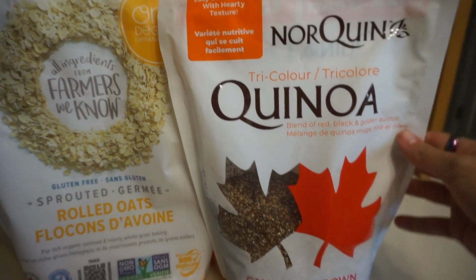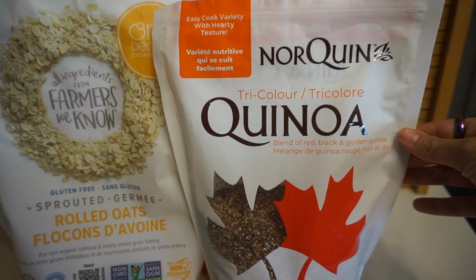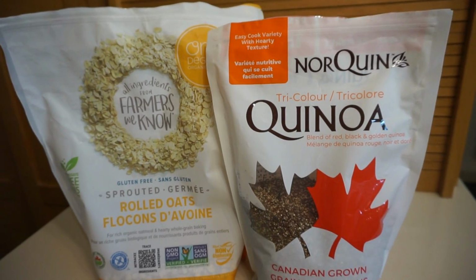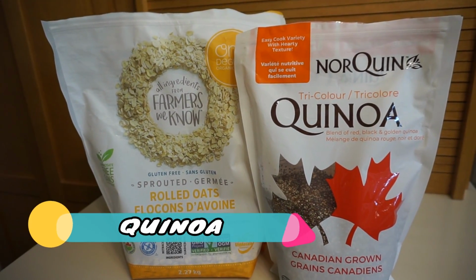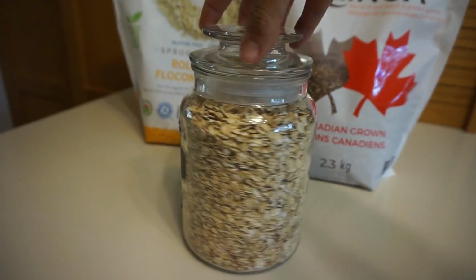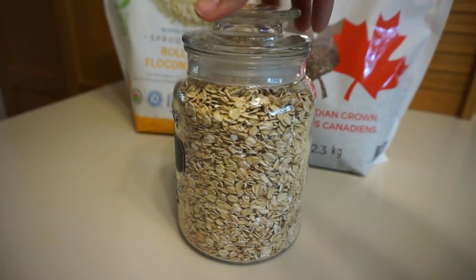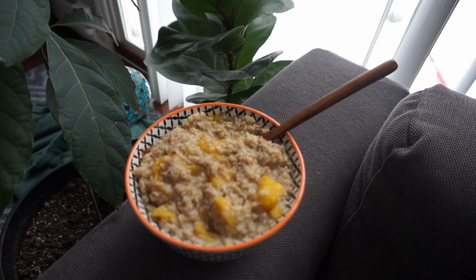So now I'm just going to show you guys oats, because you guys know oats are just a staple in my home for breakfast all the time, for baked oats in the oven. I just love oats. I use oats for my flour. And then of course quinoa, which is another staple as well. And of course they both have protein and they both have fiber, and they're just so important to have in your diet. So you guys know I will even have oats for my work lunches.